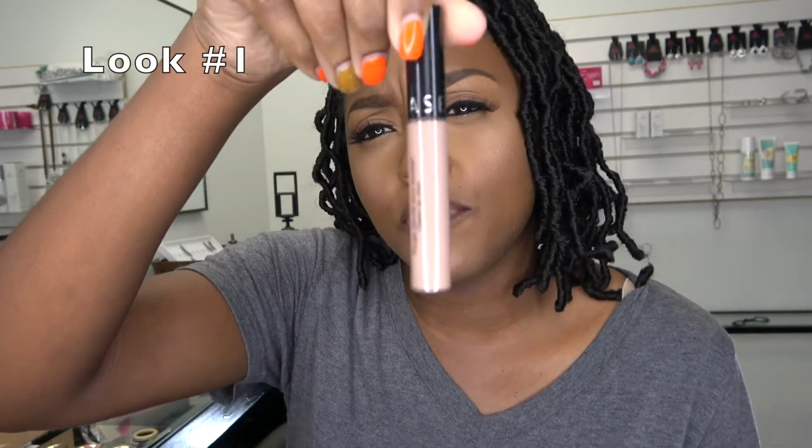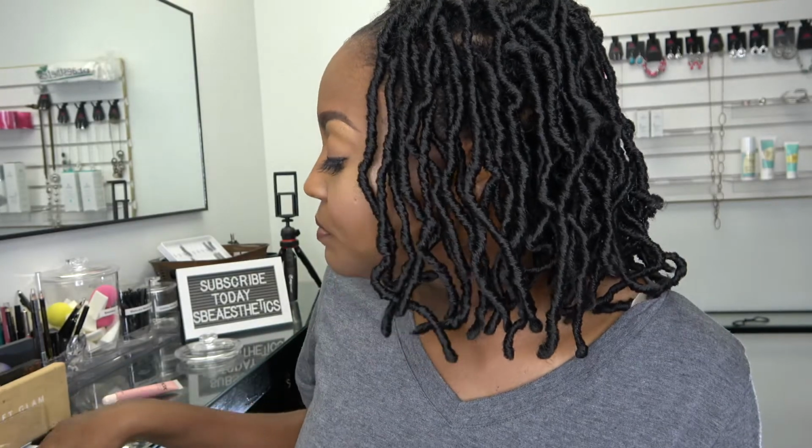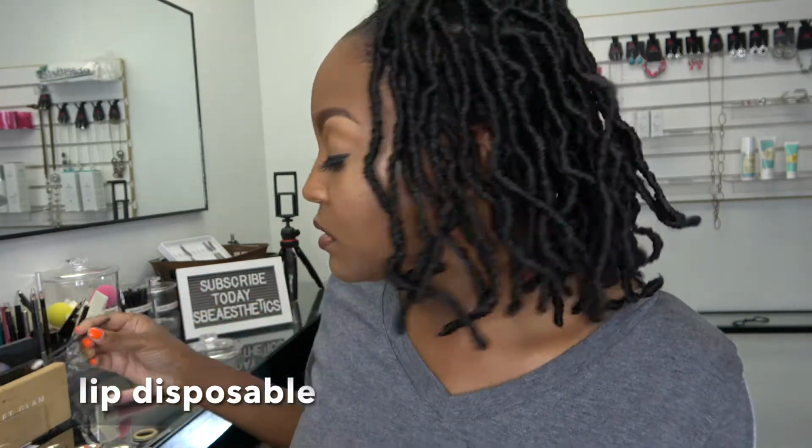Okay, so the next lip shade I'm going to be using is this shade from Sephora and Fione. I really love this shade. I think this is Fione. It's a cream lip satin, and it dries down matte. So I'm going to be going in with that. I'm going to be using my lip pencil.